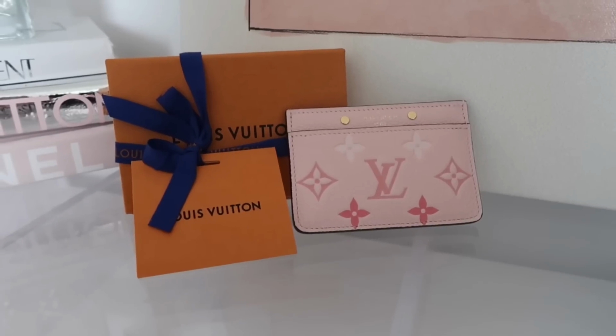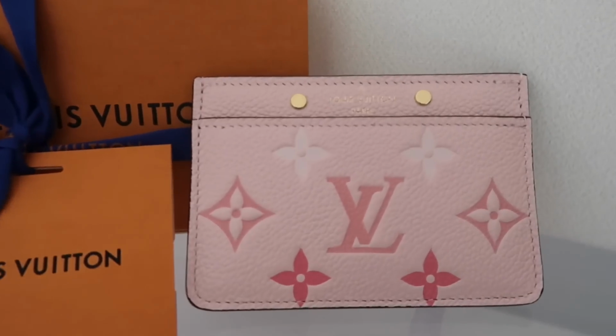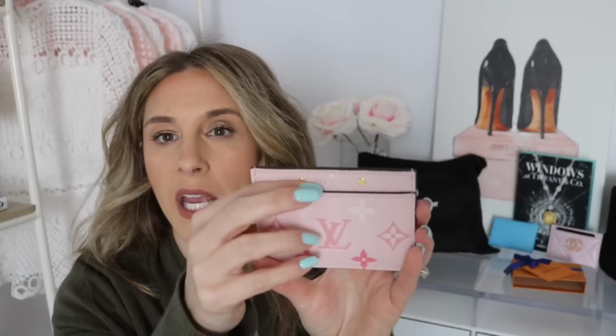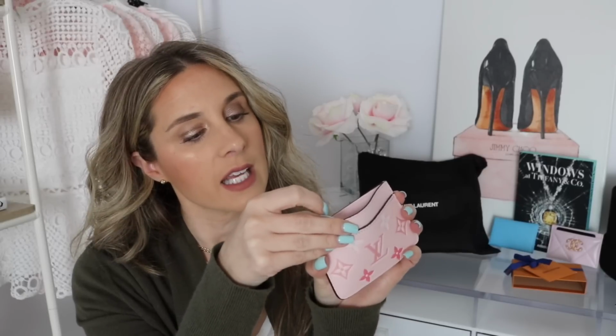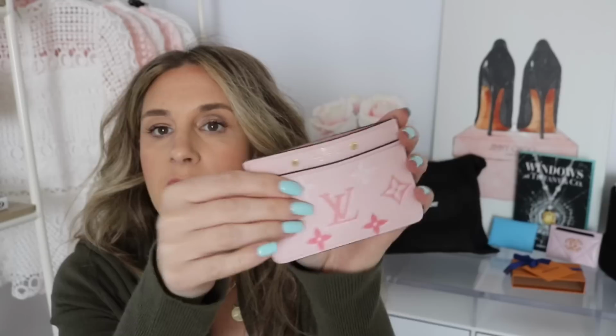You guys, look how beautiful this is. Now I will be honest, this was a little more expensive than most of the card holders because it is in the empreinte leather, but it's so stunning. It says Louis Vuitton Paris right there. There's one card slot on the front, one card slot in the back, and then there is a spot here. This says, oh, this is made in France. I don't know if you're going to be able to see that, but it says made in France.